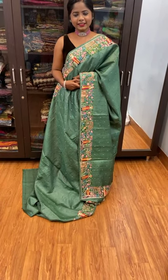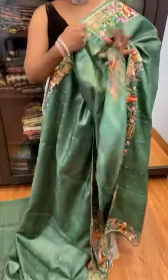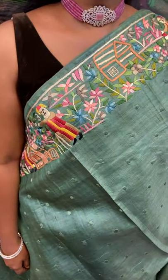Thank you, Lata ma'am. So see this beautiful piece. Let me show you, beautiful. Thank you, Nirupama ma'am. This is the sleeves. Just see the sleeves. And you can see the work also. Let me show you, I'll just explain the beauty of this. You can see on the top. Thank you, Sheena Arora ma'am.